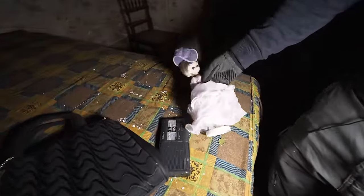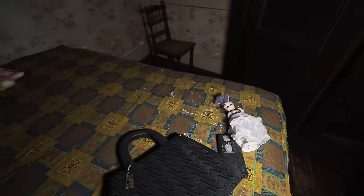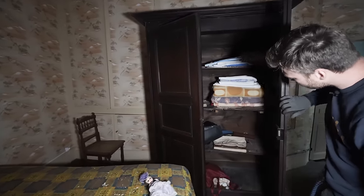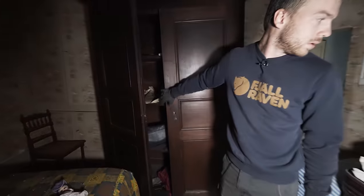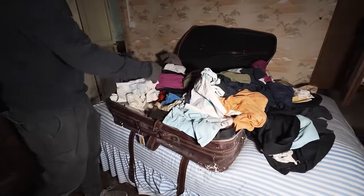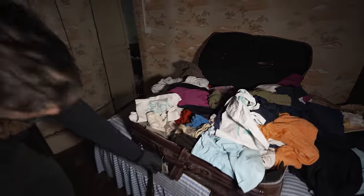A doll from a child still left here. Wow. Oh, yeah, also hidden doorways. Be careful, that one is slightly tilted. Wow. Crazy. Somebody was packing a suitcase. Look at that, a suitcase, and there's clothes in there, but they were never finished. That's what I'm saying, it looks so crazy.